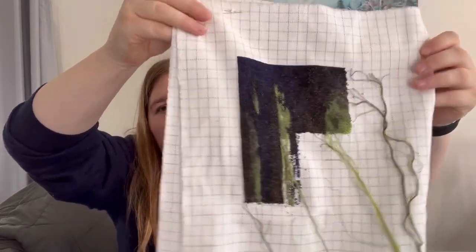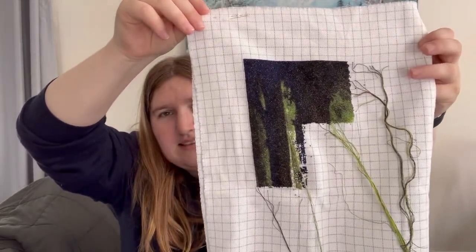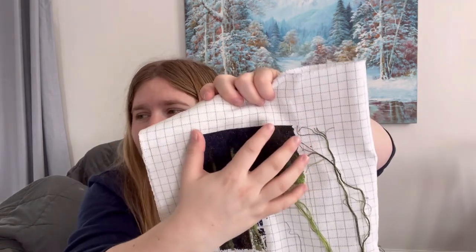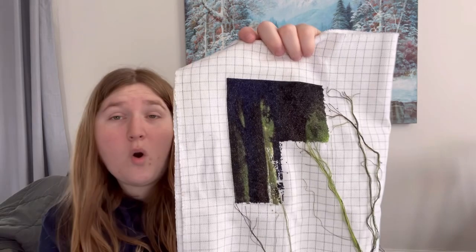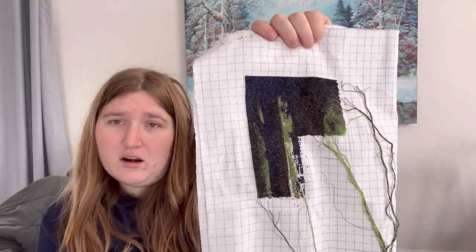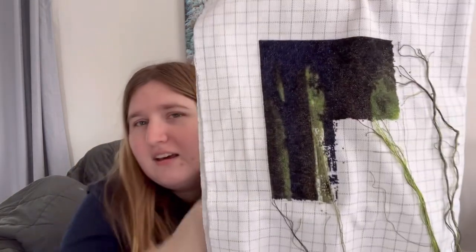So this one, as I get further along, a lot of the depth and colour is coming through a lot more. It looked very dark and gloomy up here and very blue for some odd reason. But now as I get more stitched on it, it is looking a lot better and more green and forest-like. So as I get further and closer to the middle, it is going to get brighter and more green. So it's really exciting to see how that one's coming along.